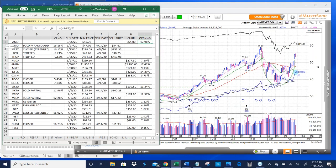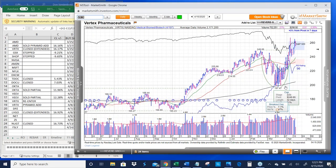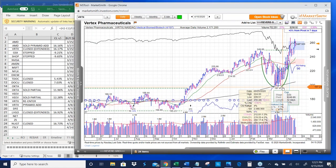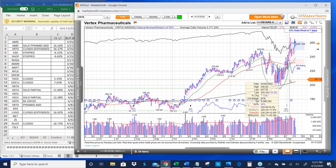So the second buy on 3/25 was Vertex. This has been, again, one of my Elite 8, one that I've been watching very closely. Entered on 3/25, so right here. Again, here's the 200-day line, never broke below it. Look at the blue relative strength line. Very strong uptrend, and this thing moves so quickly that it moved too quickly.